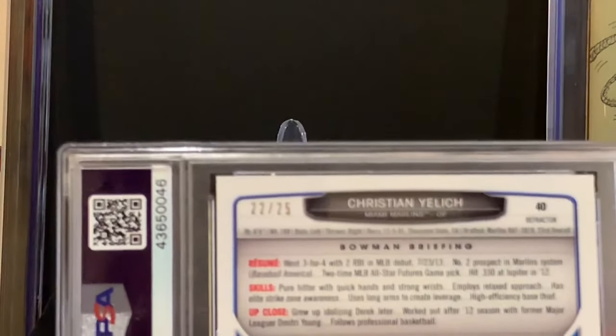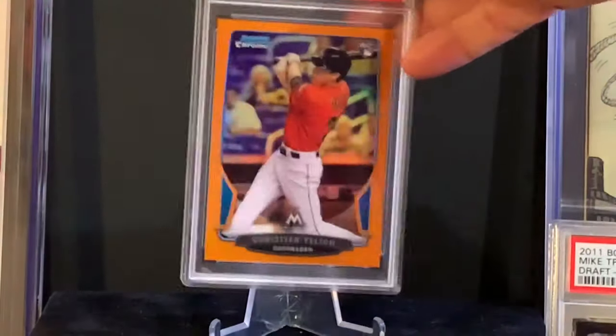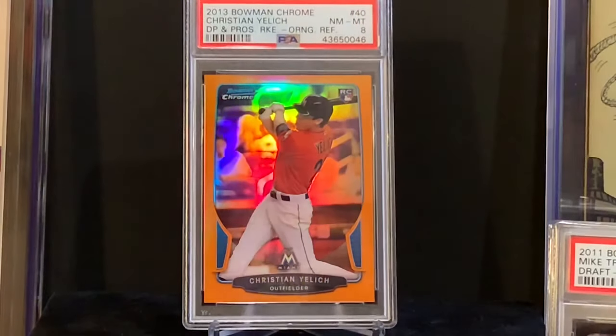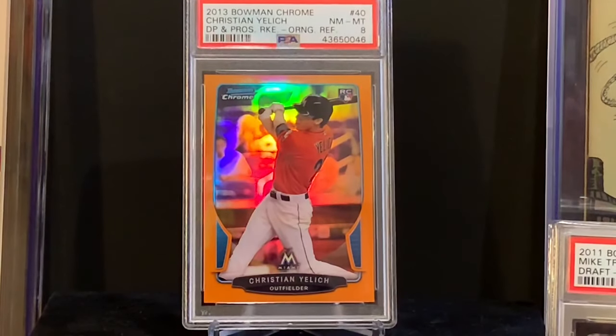It's Christian Yelich, numbered to 75. And all of these I bought raw. So that's the 2013 Bowman Chrome, graded an 8. For whatever reason. Corners look really good to me, but again, I'm not good at eyeballing these cards.